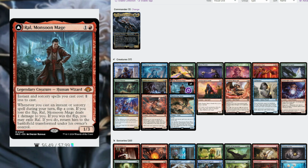Same with Ral, Monsoon Mage. This is obviously a really strong card that can do a good bit of things and can also transform itself. And it's just pretty much an auto-include if you're playing red in a Storm-type deck.